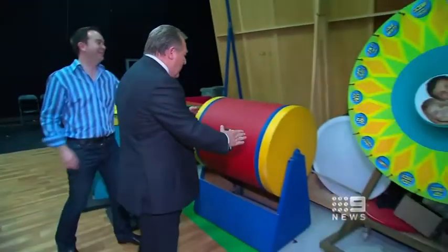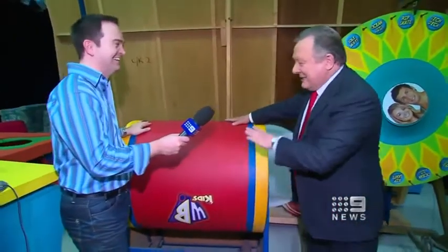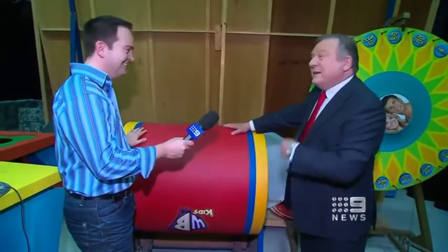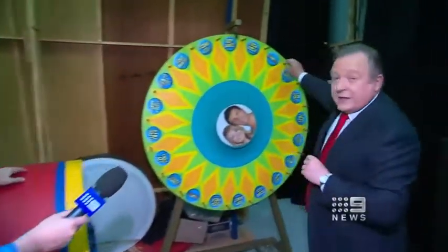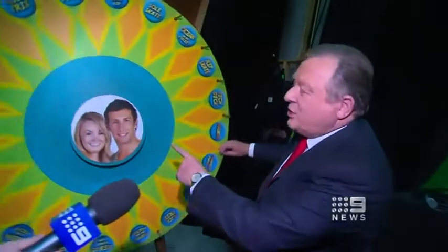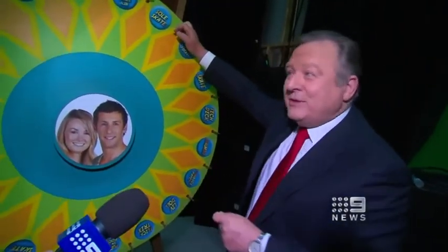Now, if you have a look here, the staple of television all along has been a barrel. From the very early days, and nothing's changed. A barrel to get people's entries so that they can win a prize. And the wheel, this is the Heidi and Shura wheel for Kids WB, so that they can give something away to a lucky person drawn from the barrel.